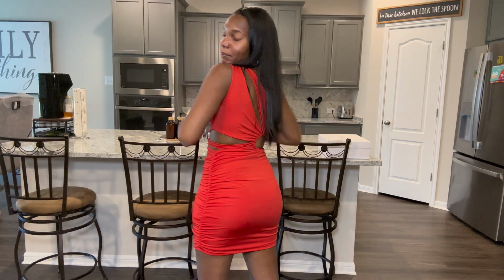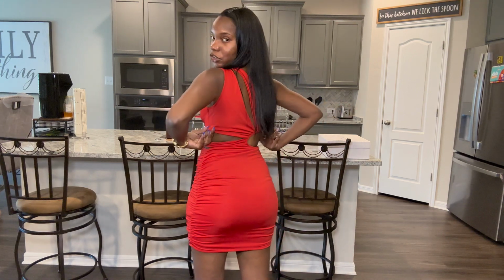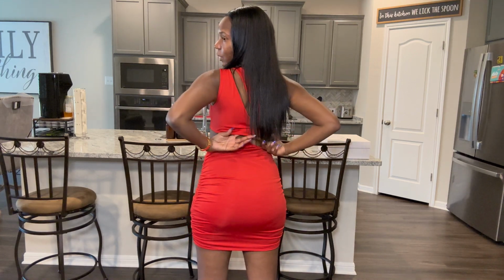This is how it looks in the back. Don't really show anything. It has this little detail right here, so, you know, that's cute, that's sexy or whatever. So yeah, this is the red dress. Let me know what you guys think about this one in the comments. I definitely love all the little cutout details.